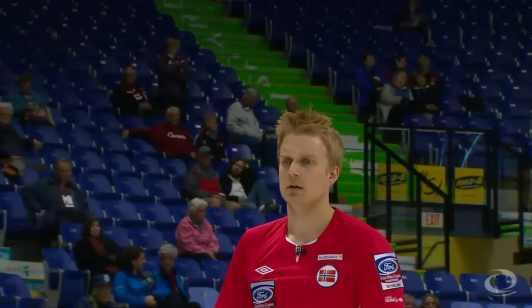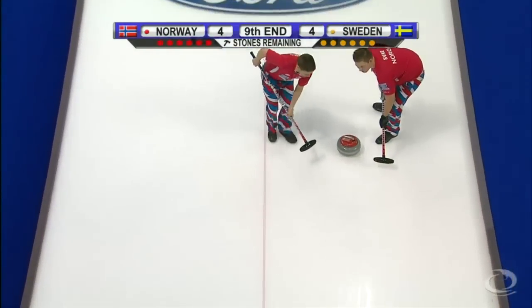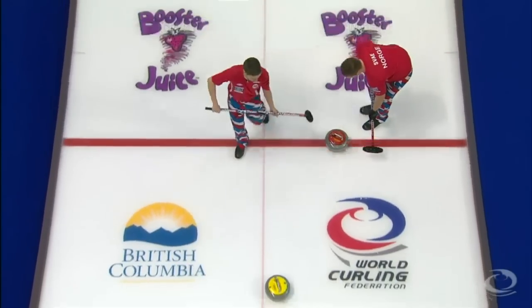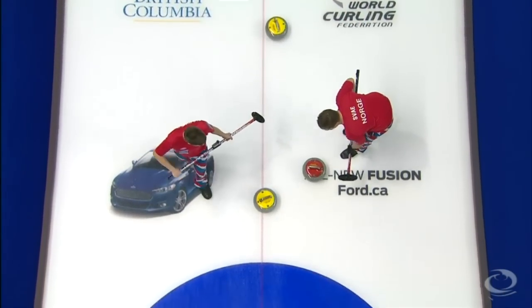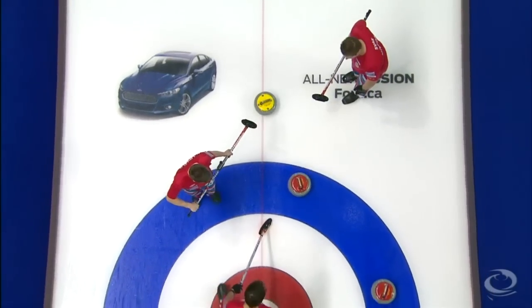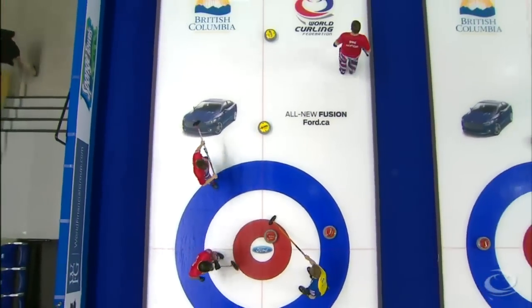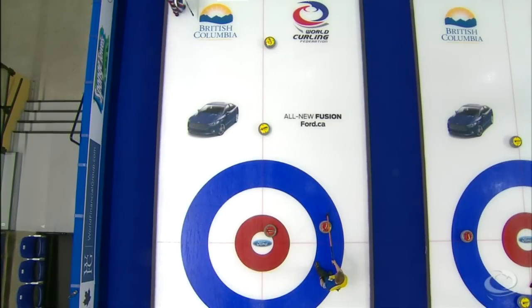This is a very important shot by Håvard. You don't want to sit more than T-line. Can't afford to be long here. Looks a bit long. Sweden can use that to freeze it. And they will have the game in the center of the house.